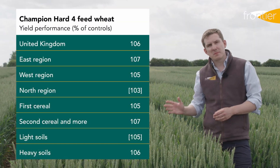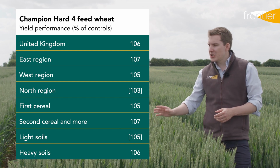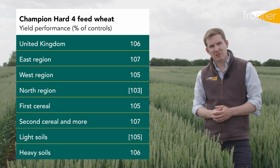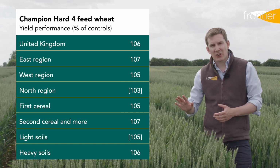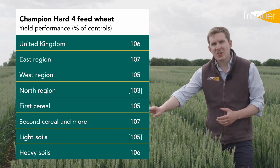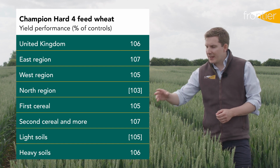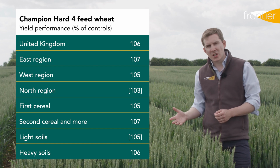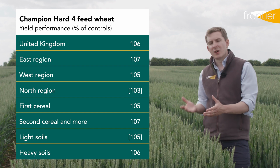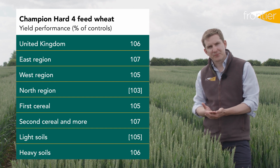If we look at the AHDB yield data, we can see that in addition to outright UK yield, Champion is top for eastern yield, for yield in a first and second cereal situation, and for yield on heavier soils. Remarkably as well, Champion has the 3rd highest outright yield in untreated trials, and that's something that we very rarely see with these high yielding feed wheats, suggesting that Champion is able to back up this yield with a very well-rounded agronomic and disease resistance package.